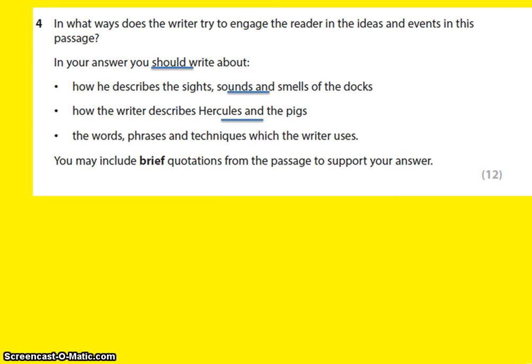Okay, back to the question. It says, how does the writer try to engage the reader? You should write about... They want you to use those bullet points, so please use them. Bullet point 1, how he describes sights, sounds, and smells. That tells us that they want all three of those. How the writer describes Hercules and the pigs. So both of those. And then words, phrases, and techniques which the writer uses.